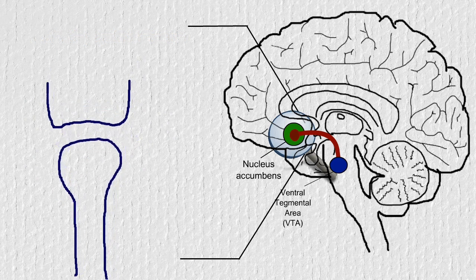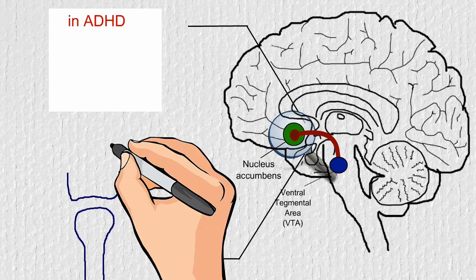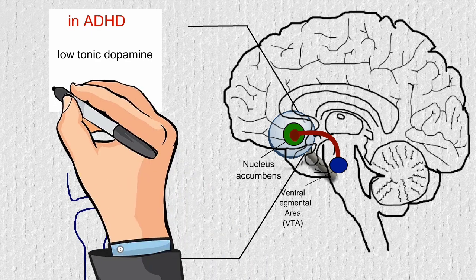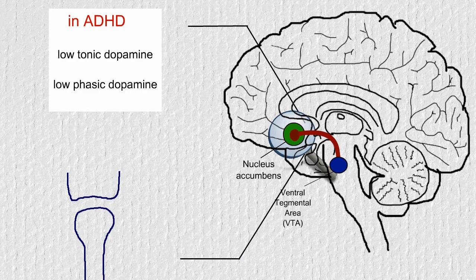So what is different in ADHD? While researchers widely agree that people with ADHD have lower tonic dopamine levels, it is not yet fully proven how the phasic levels are altered. The developmental dynamic theory suggests that phasic levels are also lower, leading to the insufficient dopamine transfer. But what does the strength of the dopamine release have to do with the dopamine transfer?